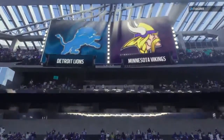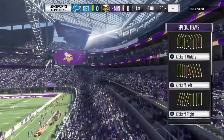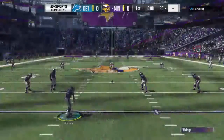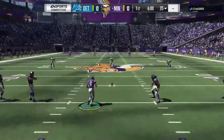Two teams will need their quarterbacks to step up and lead their offenses on the gridiron today. It's Stafford's Lions going up against Keenum's Vikings. EA Sports coverage takes us to one of the newest jewels on the NFL landscape, U.S. Bank Stadium in Minneapolis. The scene a short time ago, this crowd decked.